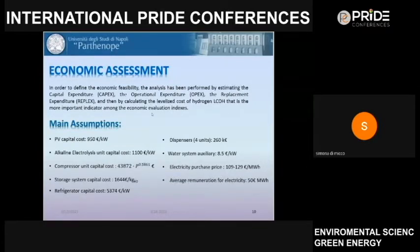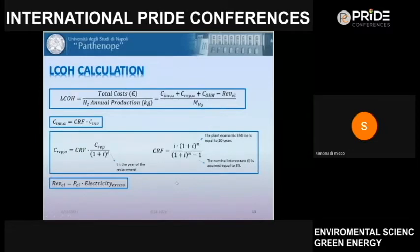Here you can see the main assumptions in terms of cost, for example, the capital cost for the PV, the electricity purchase price, the remuneration for electricity, and so on. But let's skip to the levelized cost of hydrogen calculation. The LCOH is calculated as the ratio between the total costs and the hydrogen annual production. In particular, the total costs are defined as the annualized investment cost, the annualized replacement cost, and the operating and maintenance costs, and we have considered also the revenue which comes from the sale of the electricity excess from PV.